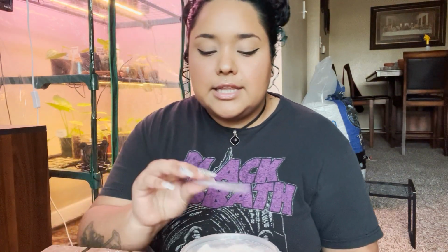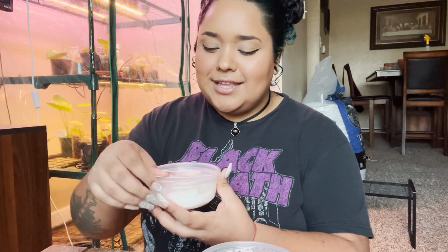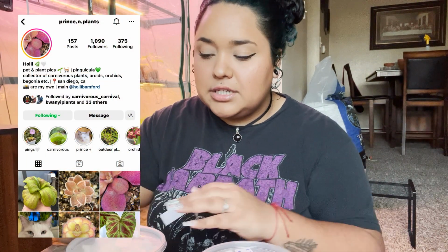The seller did let me know that these pinguiculas are currently in their succulent / winter phase, so the leaves are really small right now, just looks like a tiny cute little rosette. I'll show you guys in a little bit, but I have another one. They added an extra for me. I'll put their Instagram on the screen here in case any of you guys are interested.